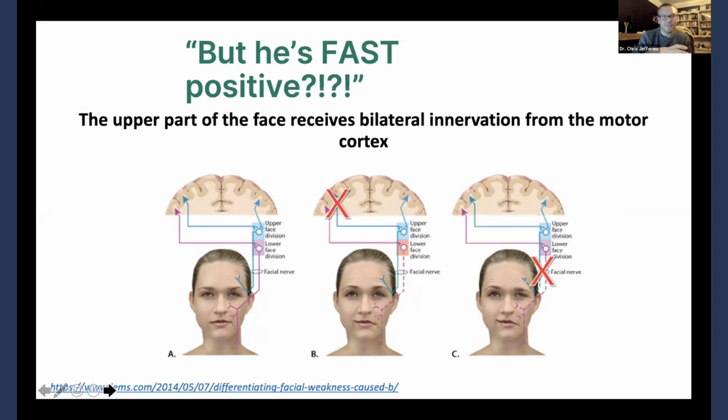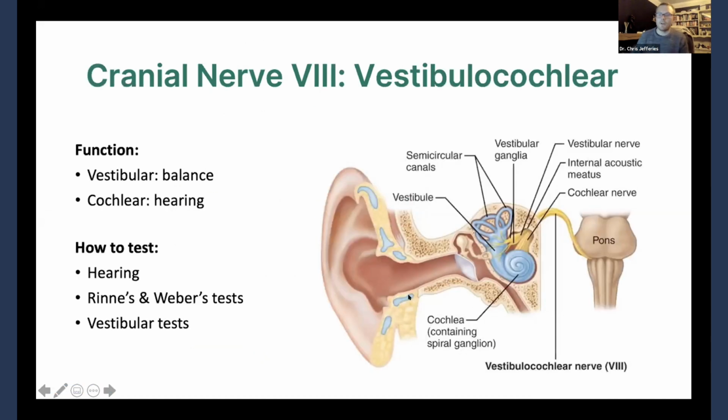So we've talked about the seventh cranial nerve, the facial nerve, Bell's palsy, and we've talked a bit about FAST positive, isn't this a stroke, etc. So let's move on to our next cranial nerve, the vestibulocochlear nerve. I like things that make sense, and this makes sense because the vestibulocochlear nerve tells you exactly what it does. It supplies your vestibular system, which is responsible for balance, and your cochlear system, which is obviously responsible for hearing. So how do you test this?